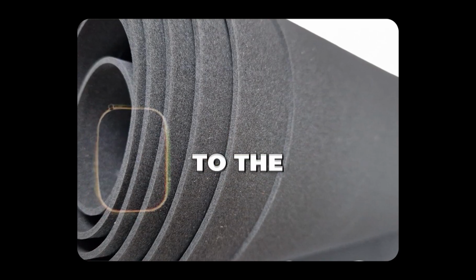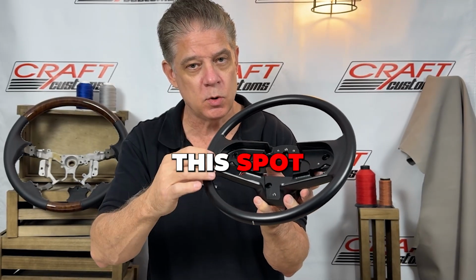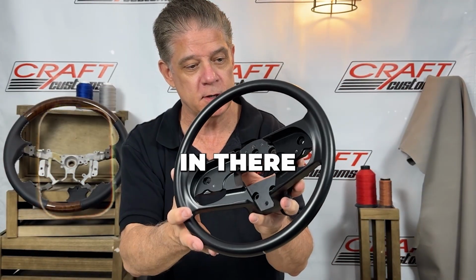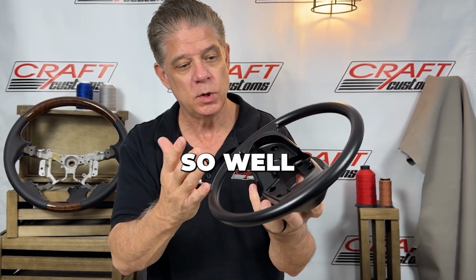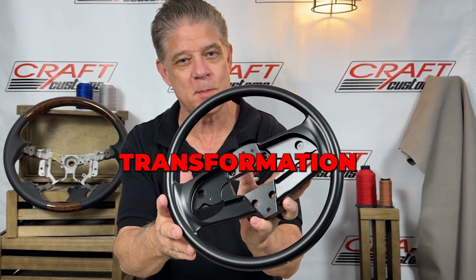We're going to add padding to the steering wheel, and then we're going to take leather just up to the spoke. We're not going to go up onto it because they need to be able to put their controls in there. So I asked us not to take the leather up the spokes. So we'll take a look at this and see how it looks when we are finished with our transformation.